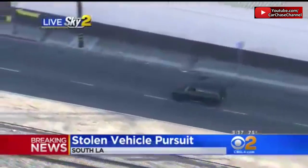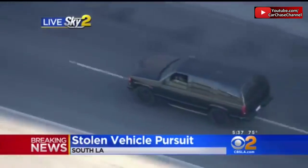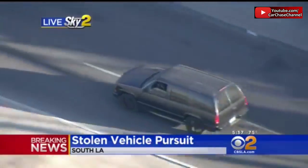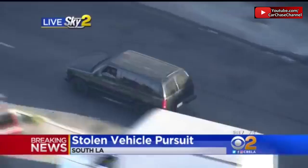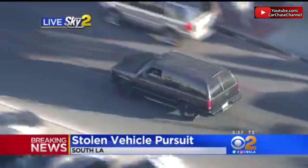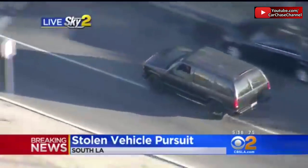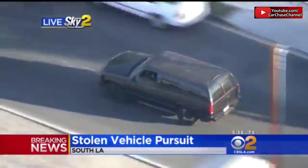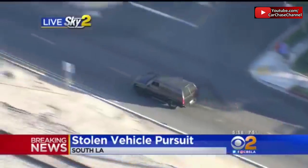Made a turn right there on Randolph, eastbound Randolph. And first chance we really get to see this guy. Basically we know that this stolen vehicle, he's behind the wheel right now. Did he steal it? Gosh, that's for the law enforcement to figure out later on. But the vehicle definitely reported stolen. This guy's driving it right now, not stopping for LAPD, and driving very recklessly out here in the South Los Angeles area. Looks like he's got both hands on the wheel. He's looking out the window.